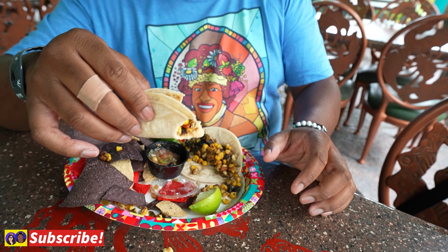But these are their street corn tacos. Now they do normally come with a lime cream, which has dairy in it, and then a cotija cheese, so we modified to get that without. Very simple, they're very knowledgeable about it, so I'm not gonna have a problem ordering it without either of those two things in there. Just a taco full of corn, sauce, and beans at that point.